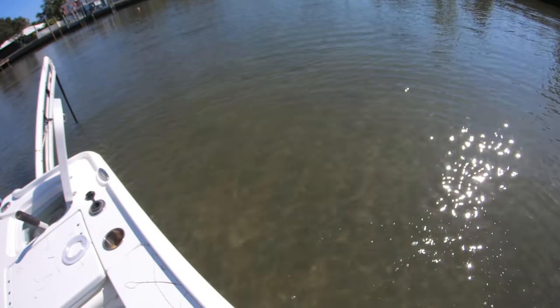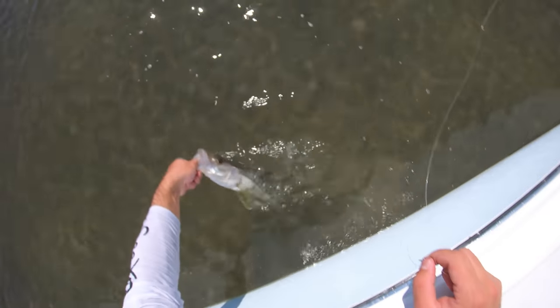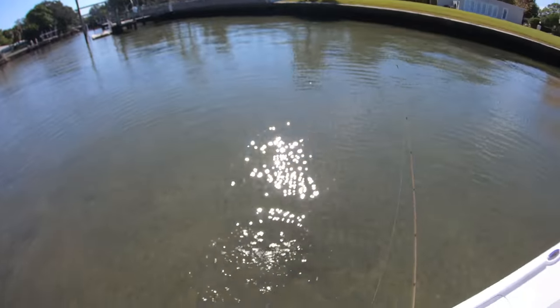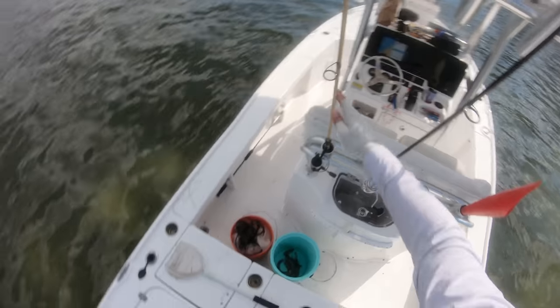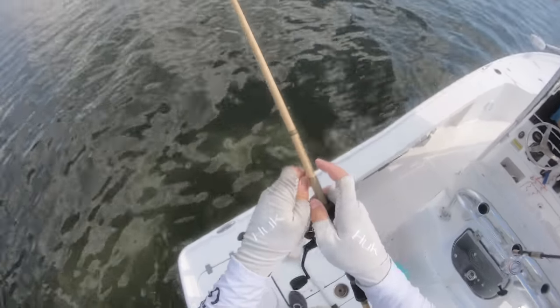Yep, look at this snook right here. There you go. See you, dude. I got this little guy. See you, dude. That was the big one I was waiting for. Came right toward the boat. New spot right up here by this oyster bar.